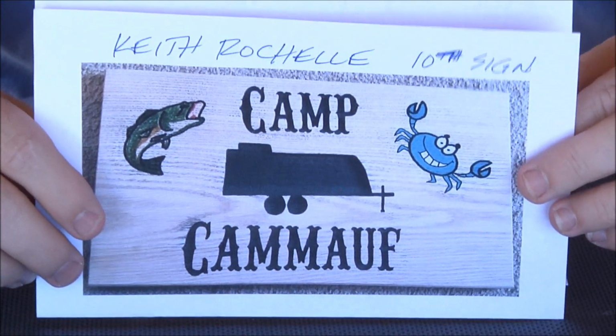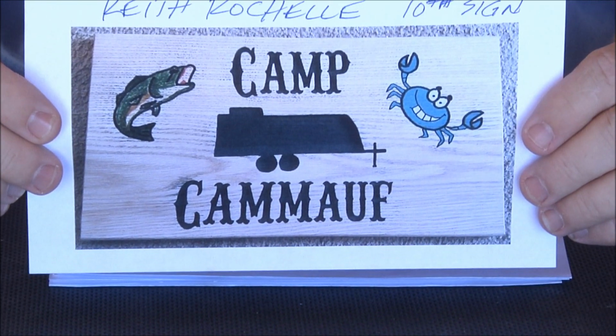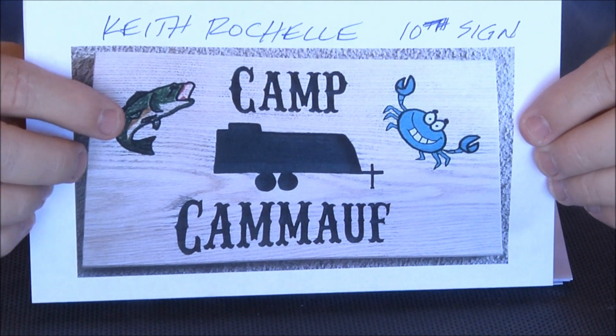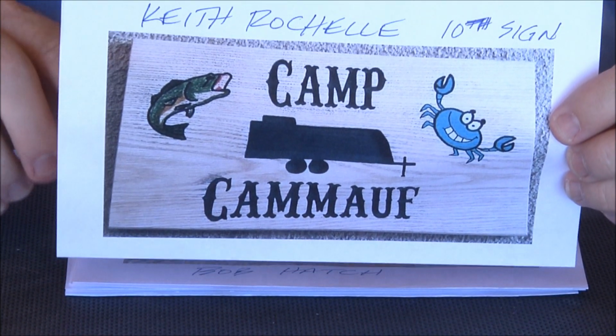Keith Rochelle, 1x12 red oak from Home Depot. This is his 10th sign. I love it. That's a happy little crab there. Dig it. Great job on the fish, too. The color just makes so much difference. Great job, Keith.